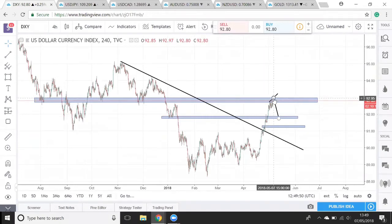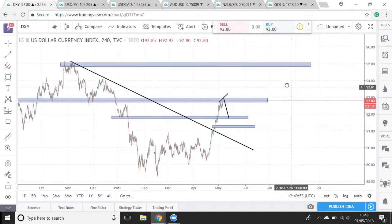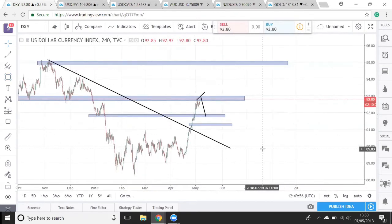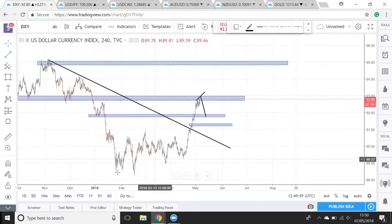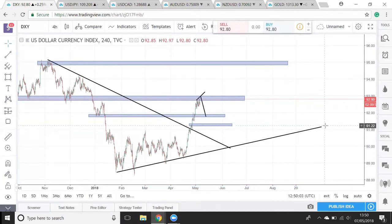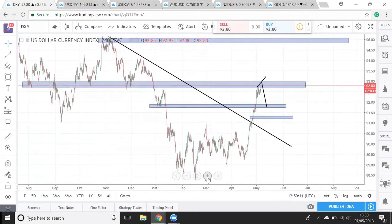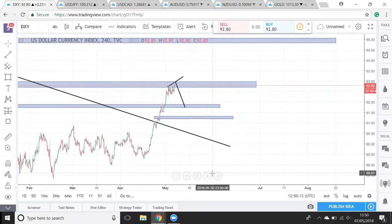So we can expect price, now we can say the dollar index might retrace fully till here, to the top, and then we might pull back down to retest these lower prices, and then we might go up again. And then this will be a very important level. This trend line will be very important in the future on the dollar index.